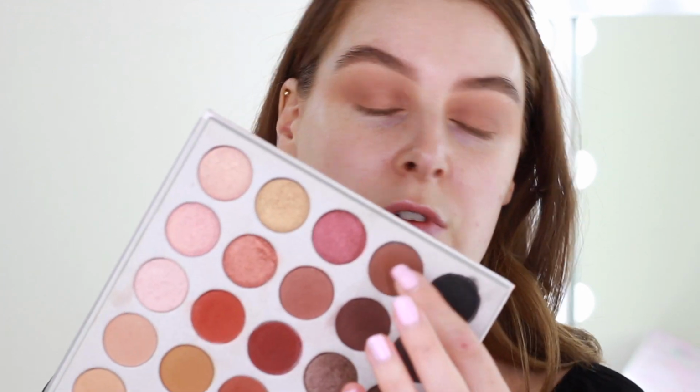I really like this look because it is quite easy to achieve, but it looks really effective. It looks like there's more effort gone into it than has really. And then the only other shade that I'm going to go in with is this one right here at the end. It's quite a nice neutral brown. It's not too warm and it's not too cool.